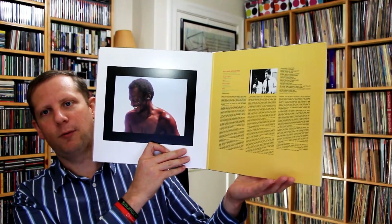So this is the Music on Vinyl reissue of this. Sounds really good. Nicely packaged. Very true to the original packaging. I looked for an original of this for a while, and they're just pretty expensive. So this Music on Vinyl reissue is a pretty nice thing. Nice, really heavy vinyl. I'm sure probably 180 gram.